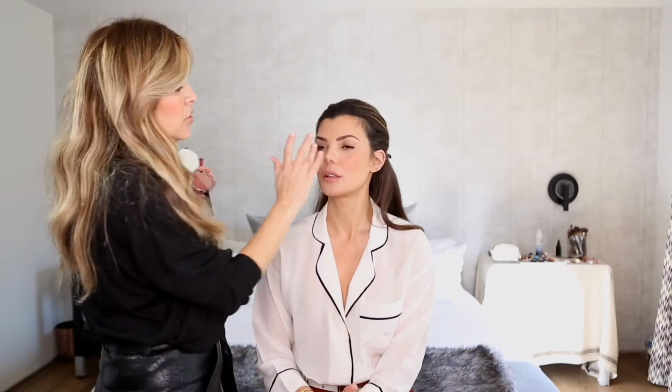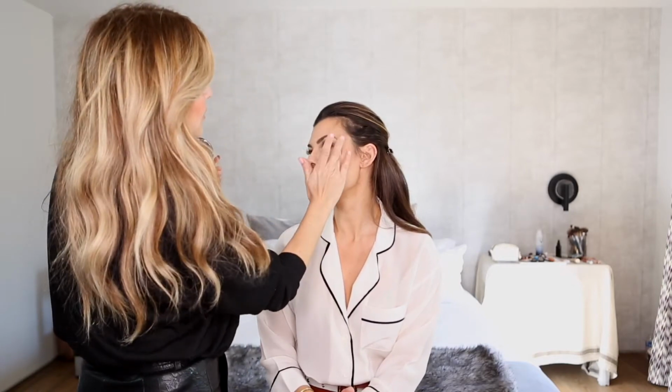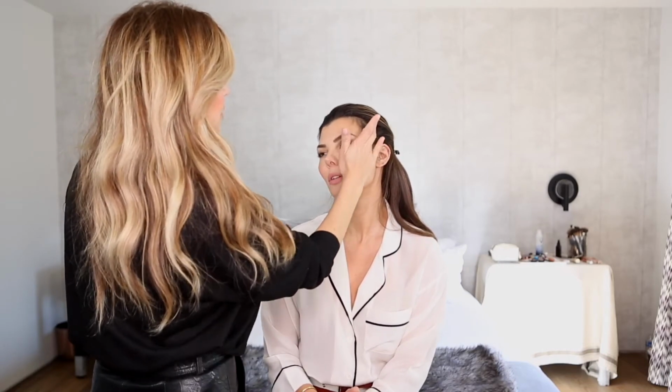And then I always like to do just a touch on the bridge of the nose, just to give a little glow there. I'm going to do the other side here. And they always say, and tell me your thoughts, to put your highlighter where the sun would naturally hit your face. Is that true? Yeah, exactly. Just where you would have a natural kind of glow on the face.